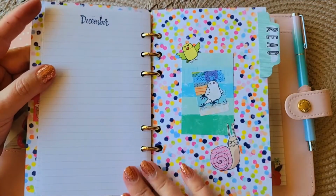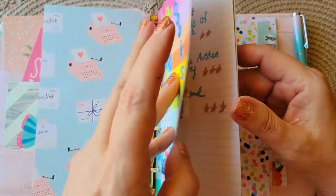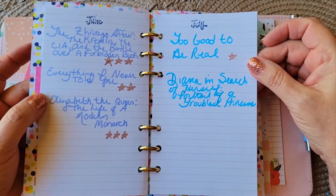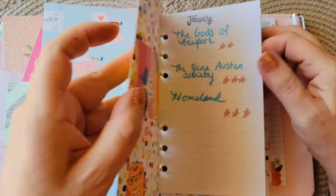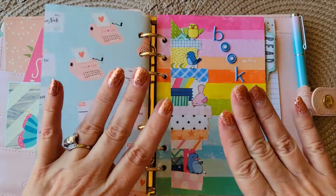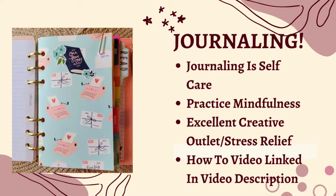And by December, I'm curious to see how many books I've read. And I think this is cheerful. Do I need to carry this around with me? Not necessarily, but I'm so much of a reader. I find so much joy in reading, and this is so cheerful. This is one of those little happy places of everyday joy for me in my planner. So there you go, friends.